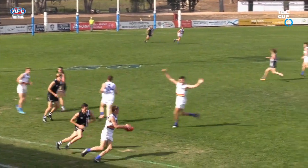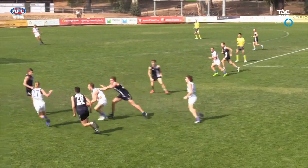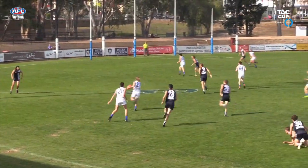At number 5, Jordan Jaworski is rewarded for this second effort here with this long-range goal for the Eastern Rangers.